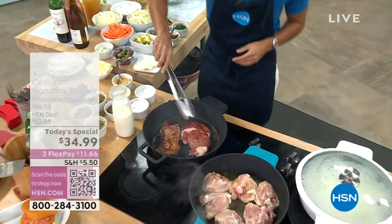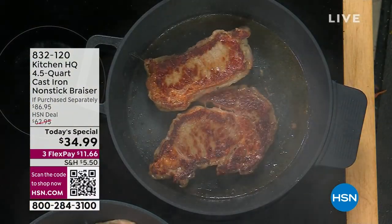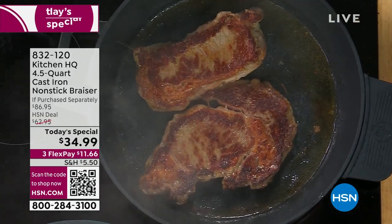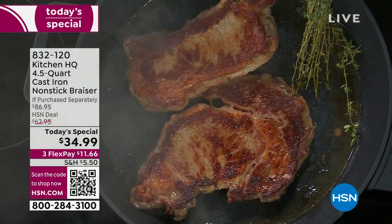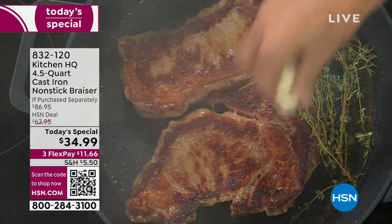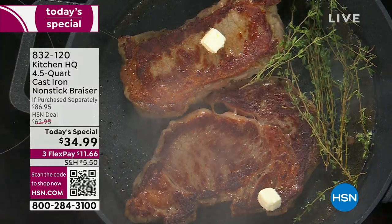We're roasting meats, we're simmering stews, we're making casseroles. Look at that. Folks, this is cast iron like we know, like we love, but this is cast iron without the seasoning, without the babying. This is cast iron that you could put in the dishwasher. It's cast iron that gives you all the upside and no downside.